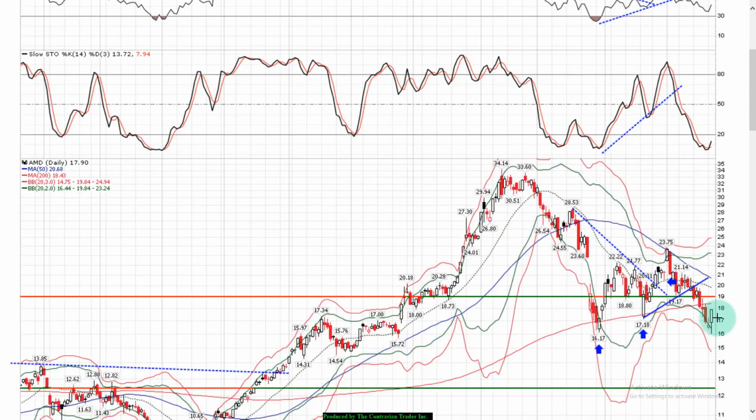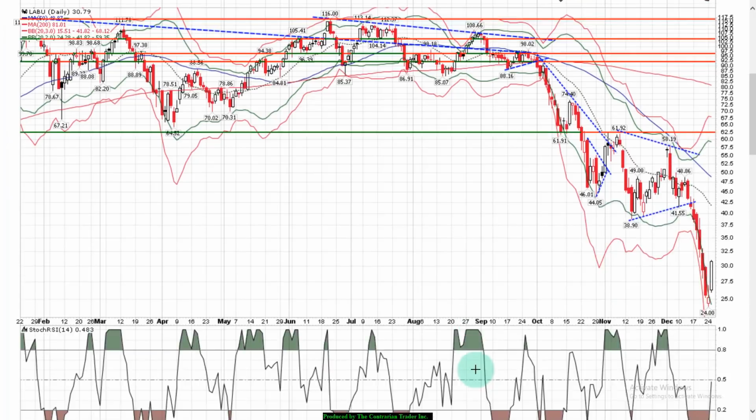I need to see how we close out the week because my trade here is not a short-term one. The short-term trade, what are you going to do, scalp a buck on a short-term swing trade between where we close today and $19 per share? That's not my style of trading. I would rather wait for a weekly breakout and then begin to build a position, assuming that the market doesn't begin to roll over. The next chart up, LABU.